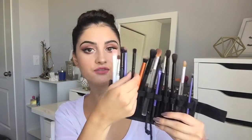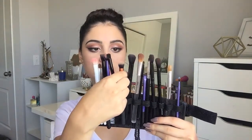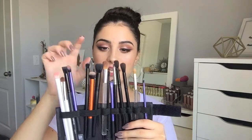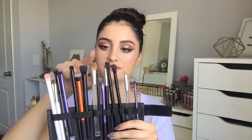This right here is the e.l.f. contour brush. I love this for the lower lash line. I have a Real Techniques concealer brush. I actually like this in the crease. This is an e.l.f. Flawless Concealer brush. Now I just like this in the crease as well. This one is from Sheer Cover Studios, and it's a nice fluffy brush.